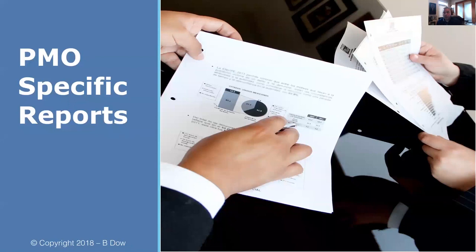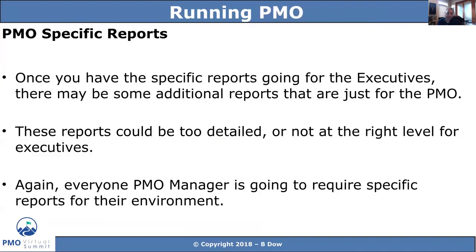However, some of those reports that you get set up won't be at the right level, right? And so you as a PMO manager, you're going to need some specific reports just for your PMO, right? And so what will that be? Well, it's going to be a combination of both high-level executive type of reports and some detailed tactical reports to help you drive your PMO on a day-to-day basis.